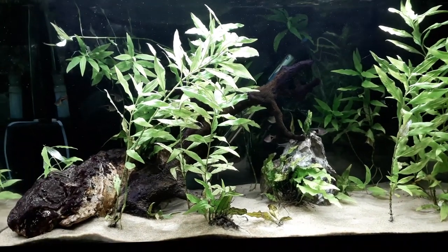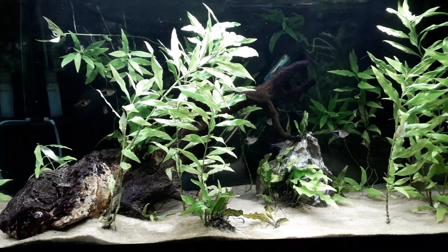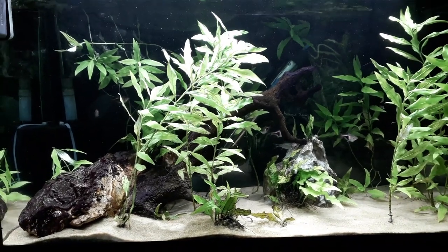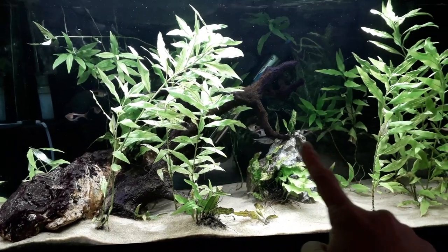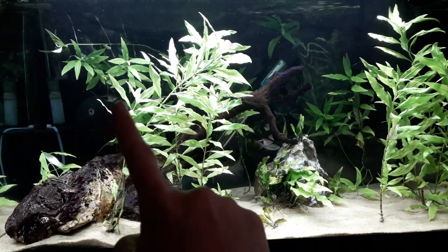Guys, so this week you're going to join me. I'm going to do a species spotlight on my Harlequin rasbora, which are these little fish that you can see, these ones here, just over there. Oh, sorry.